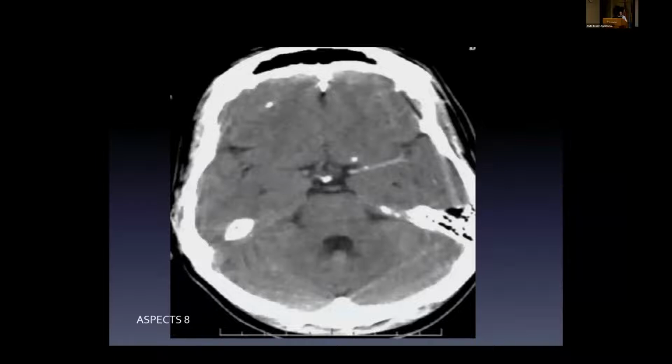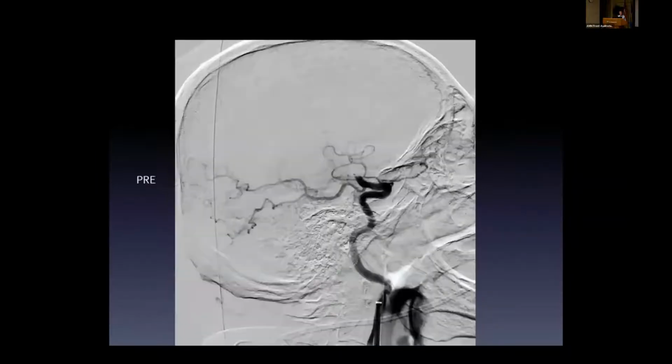The dense MCA, right? That's the radiologist sign right there. So yeah, she's got a dense left MCA, which is kind of what we would anticipate based on her clinical findings. In fact, when we did her angiogram, this is shooting from the lateral side of her head. And this is the internal carotid artery as it comes up through the skull base. This is the posterior cerebral artery, which is fetal here. But you can see this cutoff. This whole area here should be filled with blood vessels, which it's not.